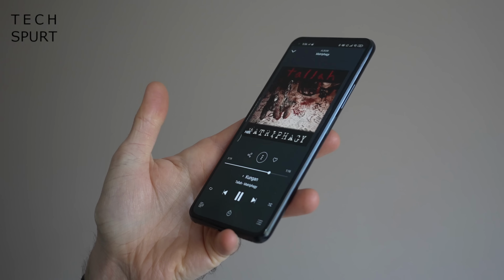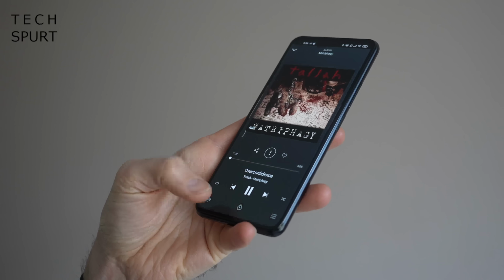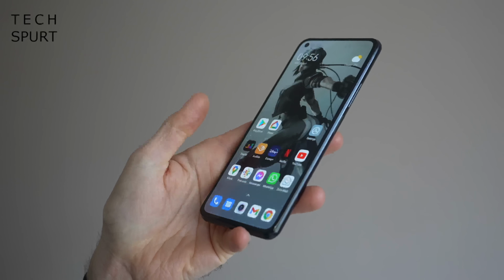Xiaomi's budget blower is impressively light at just over 150 grams, so it's great for anyone with prepubescent child biceps like myself. Though at 6.55 inches, it is a bit of a bugger to use one-handed, that is, unless you call on a bit of MiUI help.